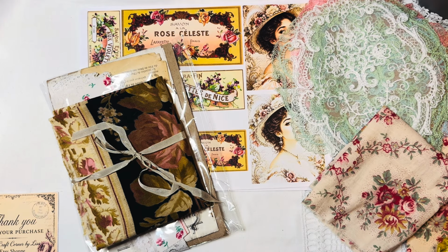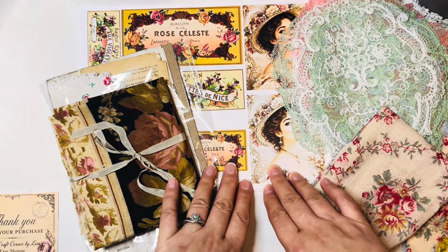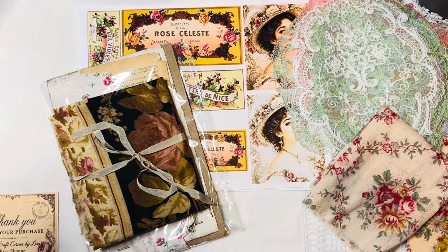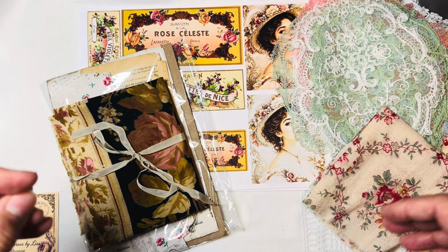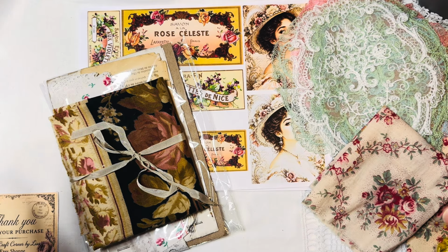So you guys know that I am a lover of vintage and antique and French. I love working with those things, and whenever I can get my hands on it, I'm there. So you'll see the printables in the background. I'm just gonna go over them again after, and I'll talk about what I'm gonna do with these. I'm not gonna show a project on camera at the moment just because I really need time to brainstorm before I cut into anything. I want to make sure that I am ready.